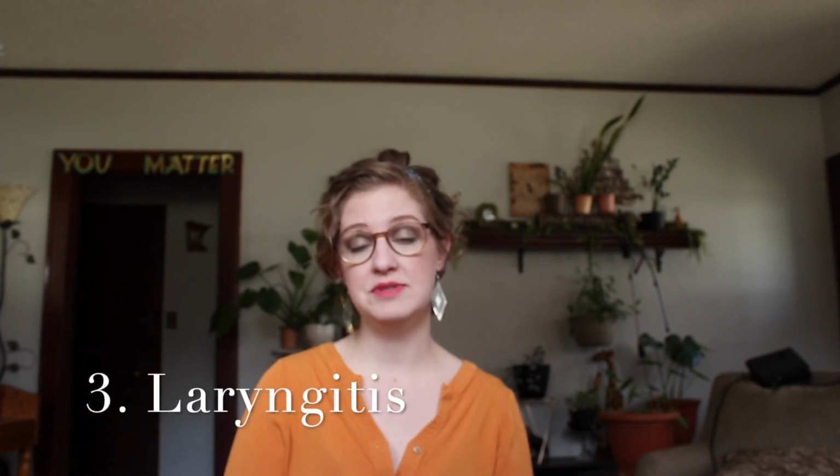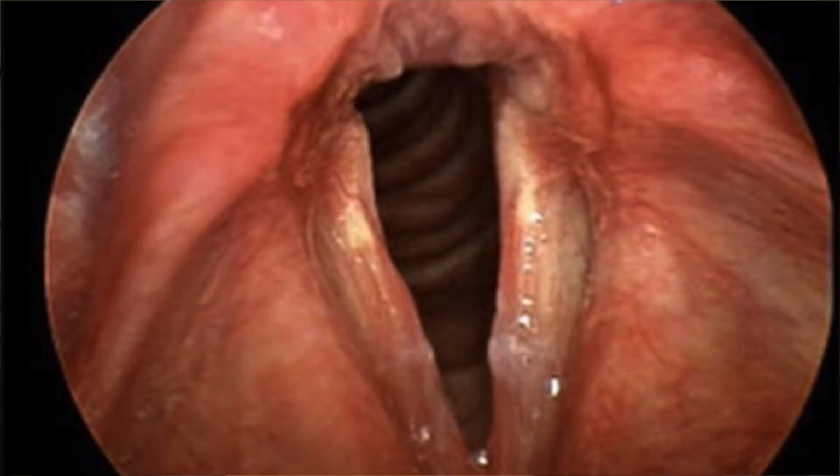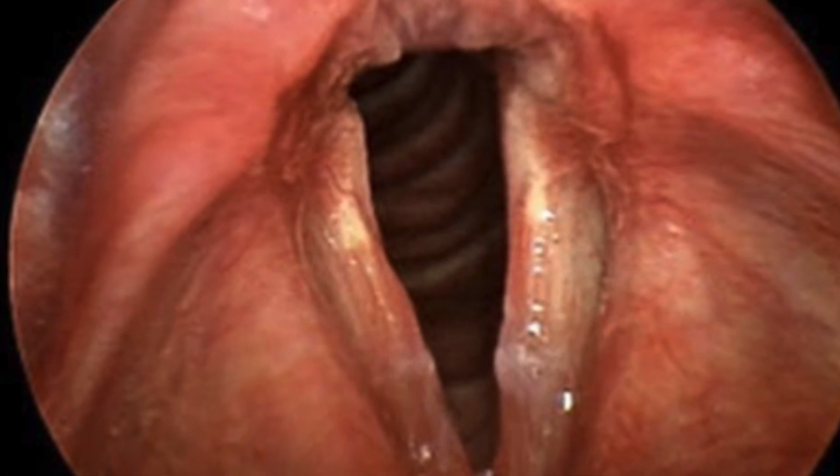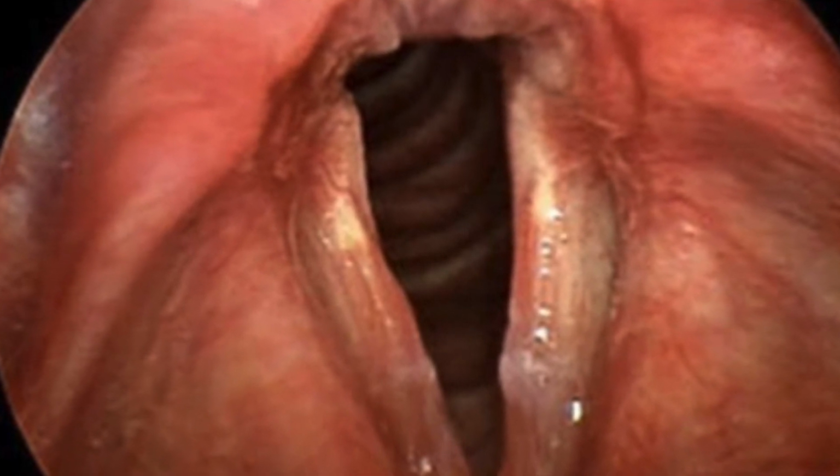The third thing that I'm going to talk about is one that you may or may not have experienced already. I have had it 2 or 3 times in my life, I think, and it's called laryngitis. So anytime you see an "itis" at the end of a diagnosis, then it's going to involve inflammation. So laryngitis literally just means that your larynx is inflamed. And inflammation just means that it is larger than it's supposed to be. So you can see here in this picture that unlike regular healthy vocal folds, these vocal folds are a little bit rounder. They are less smooth.